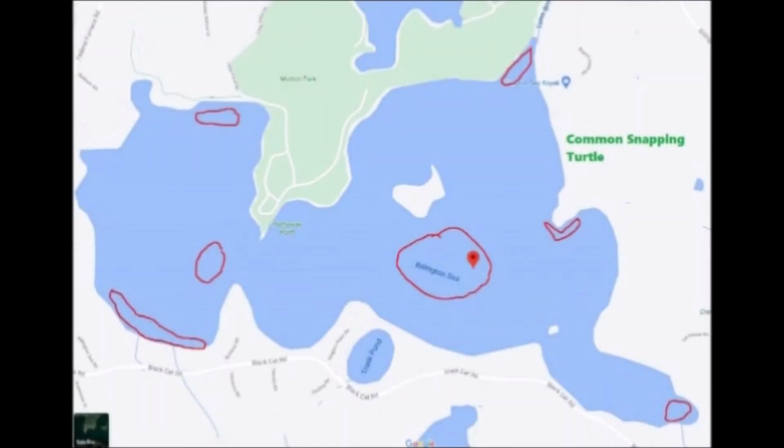The common snapping turtle is probably the most impressive of the Billington Sea turtle family. These guys can get enormous, and from my experience, the pond is home to many giants. They can live to be over 100 years old, and the fellow you're about to see in the video is probably around that. Most are usually about a foot in length, but some shells can get to about 18.5 inches.